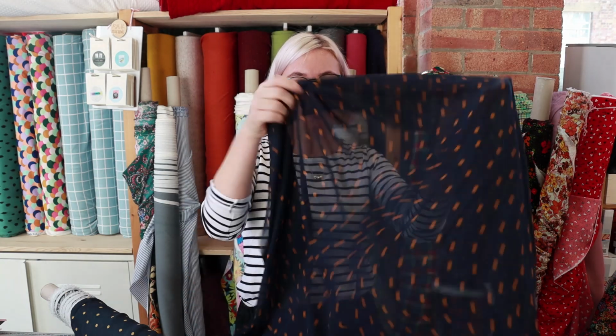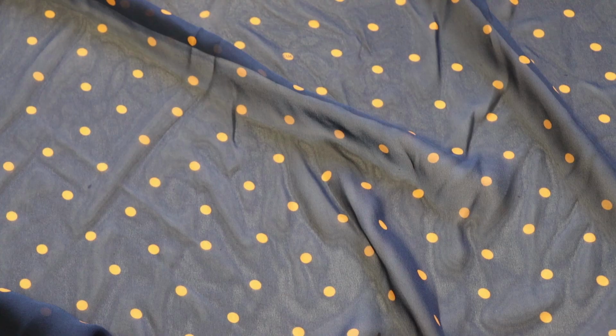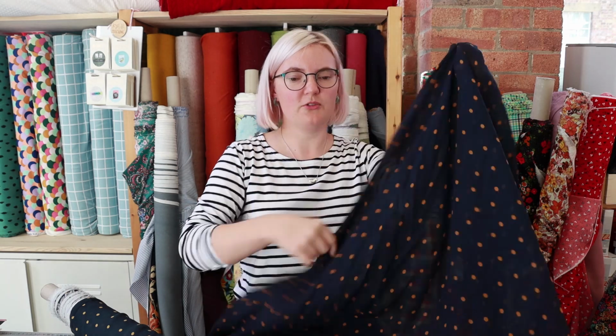Okay, so next up we have this polka dot viscose chiffon crepe. It's beautifully flowy, it's very sheer, so bear that in mind. It's in navy and it's got these mustard gold polka dots on it, and it's so beautiful. Look at that, so flowy. And we thought it would be great for layering.